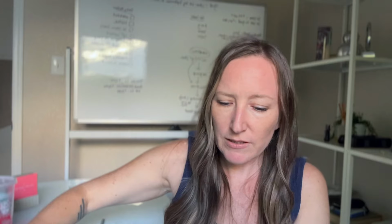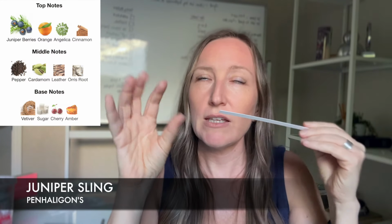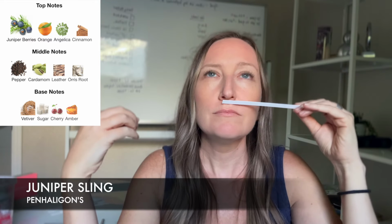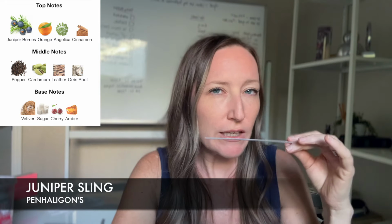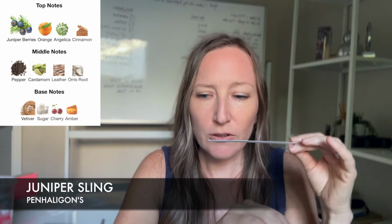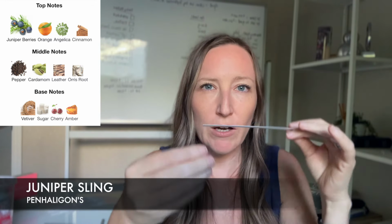All right, the next one is Juniper Sling, which I told you guys I already smelled in store. I doused myself in it. I think they gave me a sample that I blew through. This is really, really good. I just love this. This smells like a gin cocktail, but it also has this beautiful creamy, almost orris feel, even though I don't think there's any orris or iris in here. It's got a little bit of a salty grapefruit gin thing going on. It's so smooth.